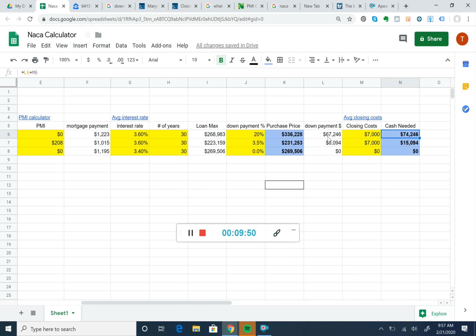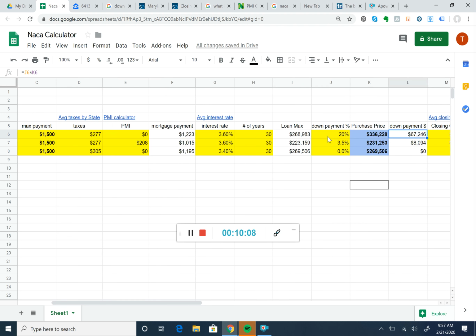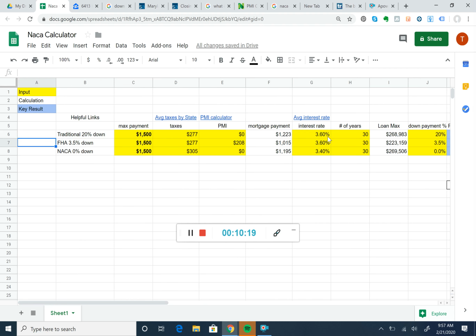Okay, so for your cash needed, you just add the down payment plus the closing costs. That's how much you would need from the beginning. So that's $74,000 in this case. As a recap, in this scenario we have a $1,500 monthly payment. That allows you to get a house for $336,000, and you're going to need $75,000 or so to close. All right, so then let's go to the FHA 3.5% down.